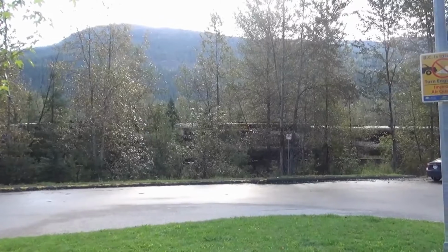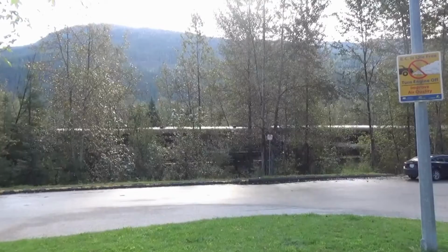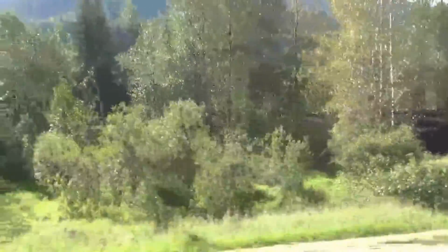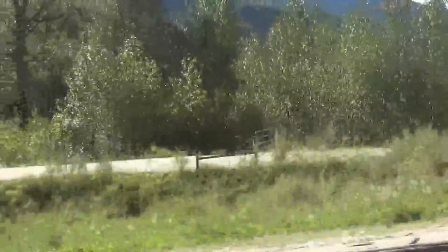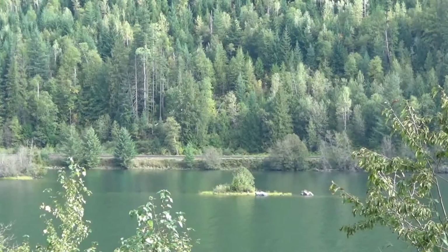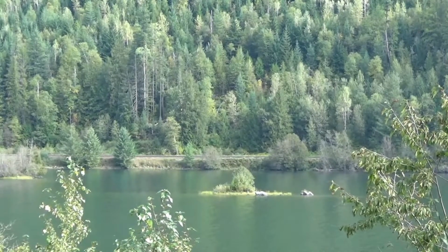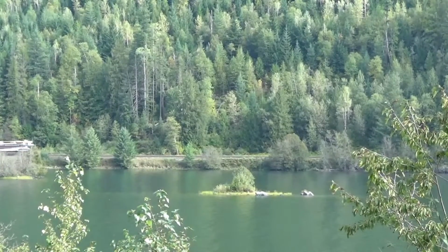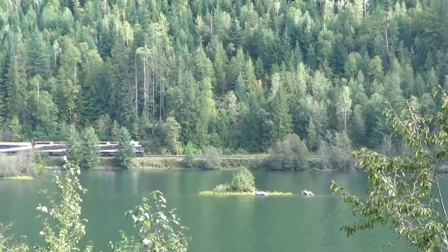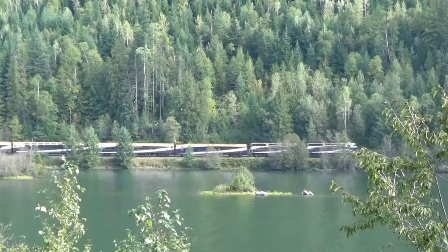The shot in Craigellachie wasn't the best, so the chase was on to find a better spot. This provided an opportunity for some pacing shots. I finally settled on this one just west of Three Valley Gap, the station name of Taft on the Shuswap sub. The rail cruise train paralleled the Columbia River as it ran through the beautiful BC scenery on its way east.